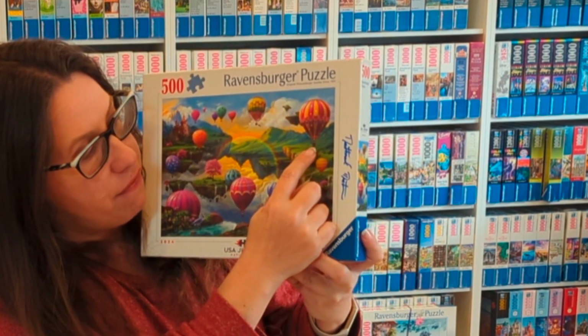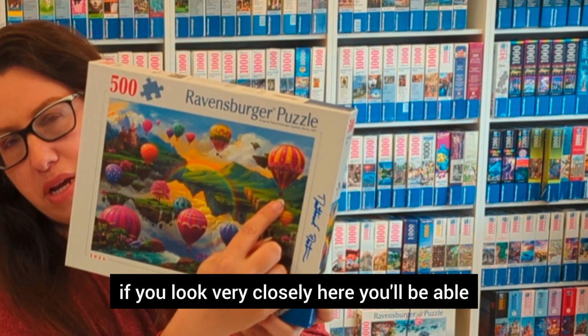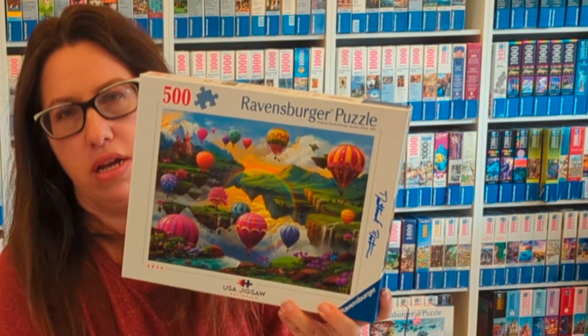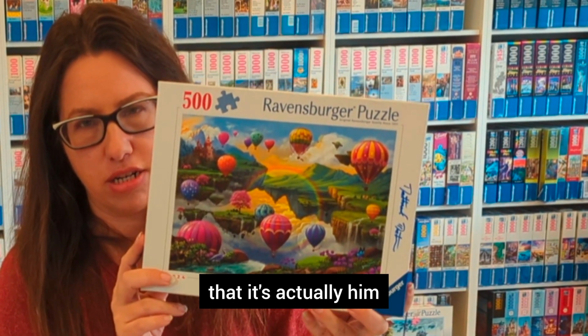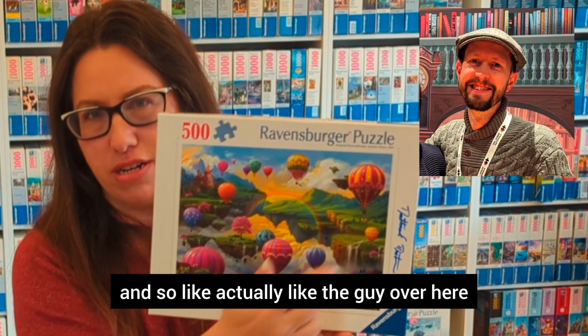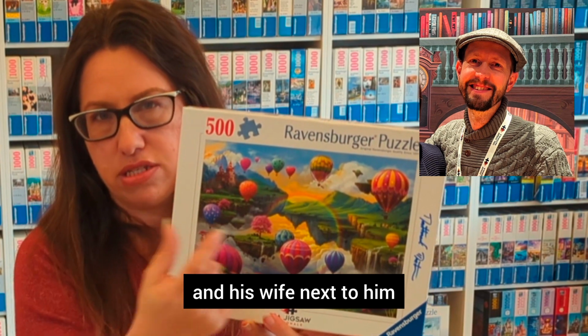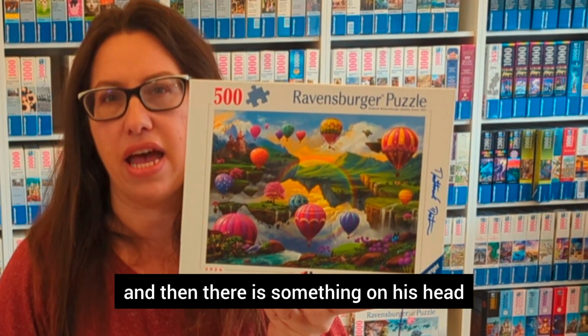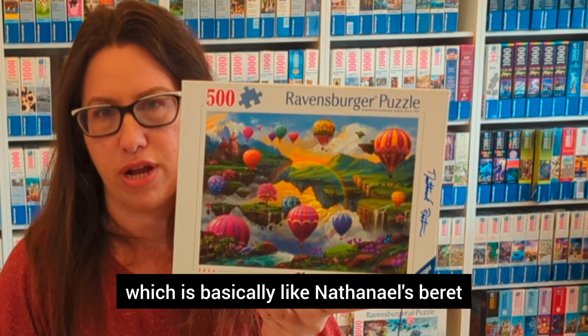But if you look very closely here, you'll be able to see Nathaniel and his wife. It's very, very hard to see, so if you try, you cannot tell that it's actually him. But if you know him, he's most of the time walking with a beret. So the guy over here, you can see his back and his wife next to him. You can see his hair, and then there is something on his head, which is basically Nathaniel's beret.